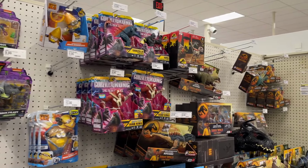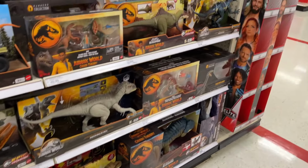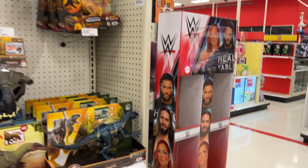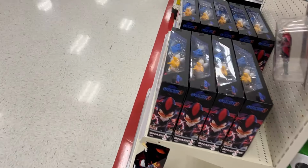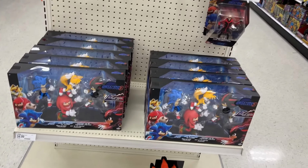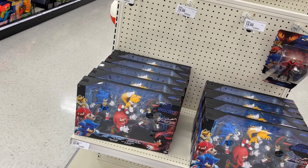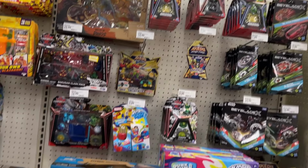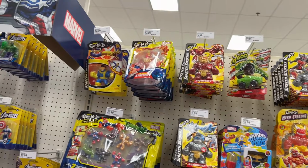Doesn't look like much else happening down through here, guys. Week's off to a slow start this week, but that's alright. We still got plenty of time. That is a stock WWE shipper. We still got the Sonic end cap. All that's left, though, is a Robotnik. And then those. But let's get down the diecast aisle and the main action figures. See if we can find anything there. Action figures. Anything hanging out today?